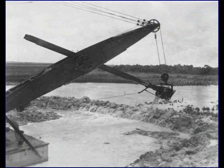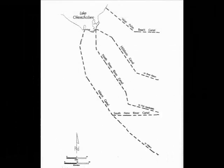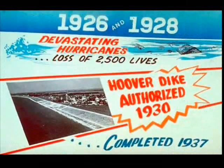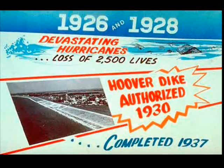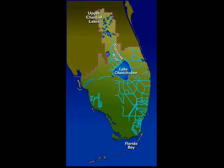Efforts to control the flow and supply of water in South Florida date back more than a century. Canals were dredged through fertile land south of Lake Okeechobee to allow for farming. Herbert Hoover Dike, which surrounds Lake Okeechobee for flood protection, was built after hurricanes in 1926 and 1928 devastated the area. In 1948, the federal government authorized the Central and Southern Florida Flood Control Project, which was constructed over the next 20 years. This project consists of 1,800 miles of canals and levees and more than 200 water control structures.